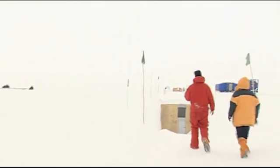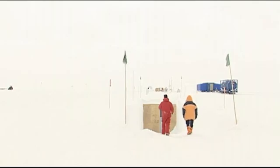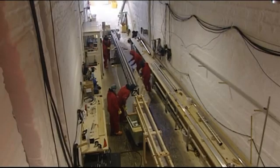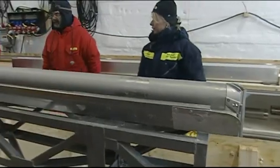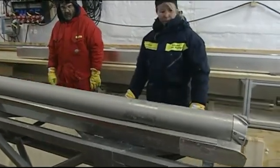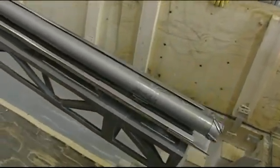Conan Base has been set up for the sole purpose of drilling an ice core from the glacier 3 kilometers down to the bedrock of the continent. In a trench in the ice next to the station, the drilling tower has been set up 10 meters below the surface to better protect against the rigors of nature. In the previous summer season, the drilling crew was able to reach a depth of 450 meters. This summer, they have to reach 1,500 meters.